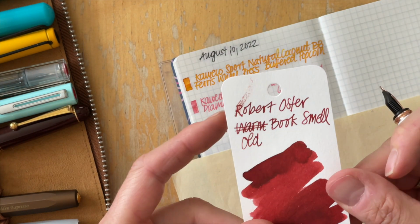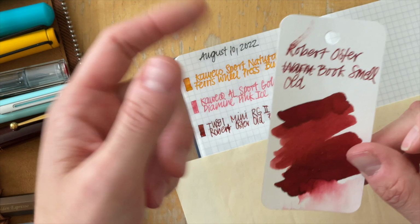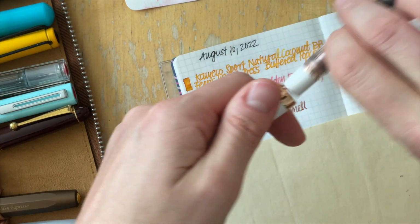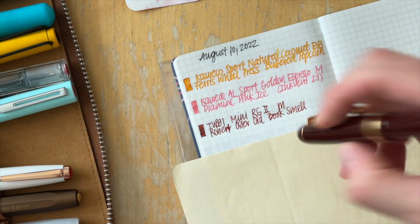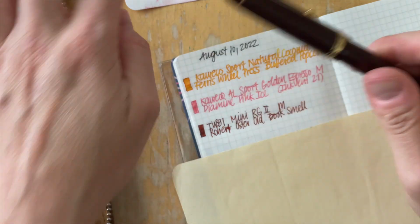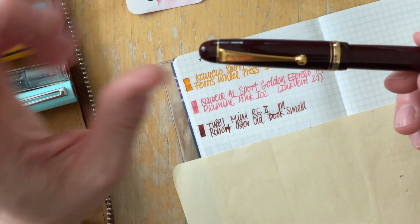And as you can see, I finally managed to correct my mistake. When I originally swatched those, I wrote warm book smell instead of old. But yeah, this and also the olives are some of my go-to colors. Probably 10 out of 20, no, I don't know how many inks. But I always gravitate towards these warm dark reds and the olivey green inks.